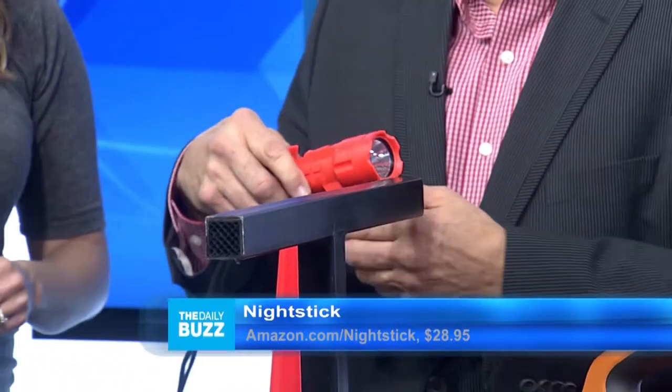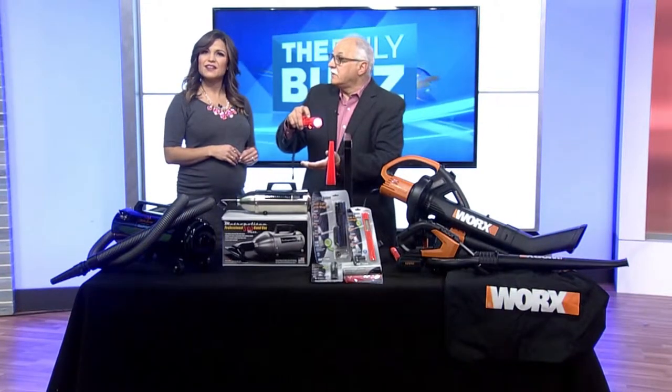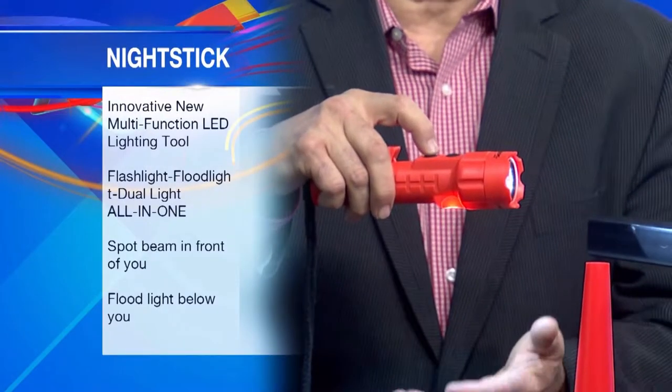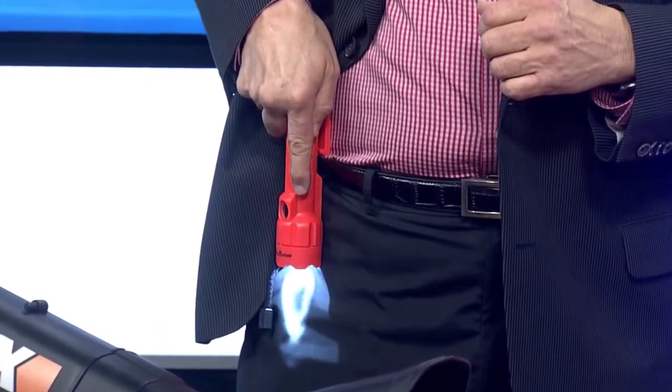So I'm going to show you a few cool things. This is their newest product, which I love. This is a flashlight, as you can see. So basically, you can see we've got light there, right? Now, look at this, Michelle. I have downlight. So now I can light my path. So you have one beam in front of you, floodlight below you, great for walking the dog, ideal when it's pitch dark, great safety feature. You can clip it to your belt. See, I can clip it here if I want, right?